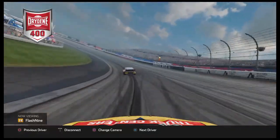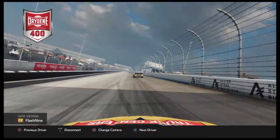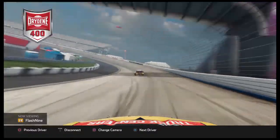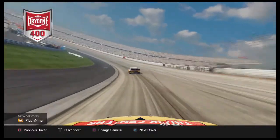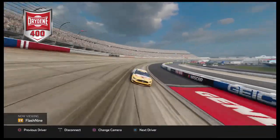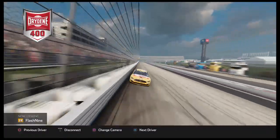Up front, still no change. The 5 car leads the 8 car of Ward Burton by a significant lead. I would muster about 2.5, perhaps 3 seconds there, as this field continues to lay down the laps here. 200 laps goes by quickly here at Dover.